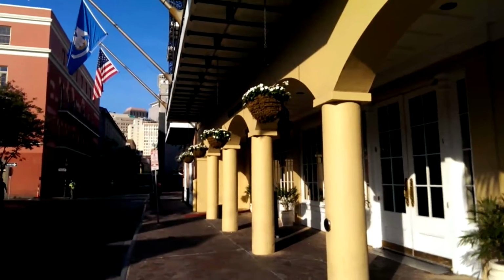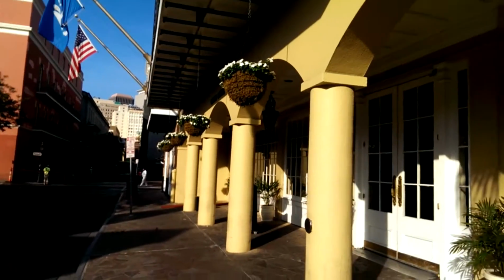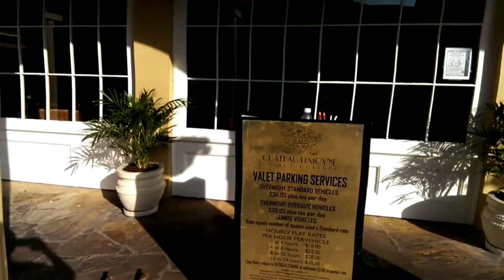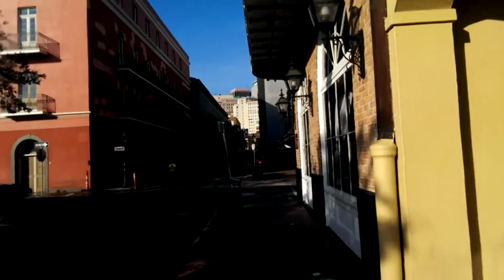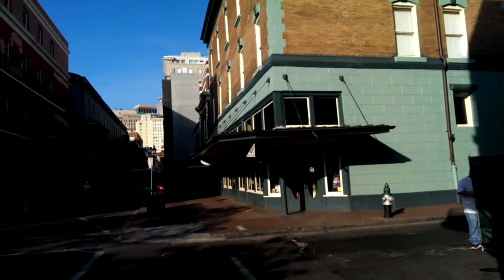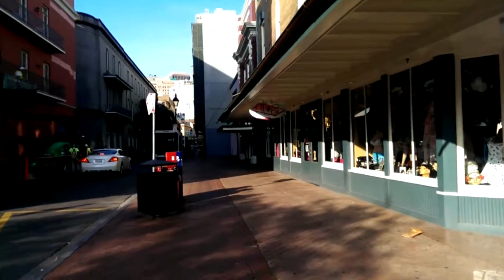So this is actually the other end of Dauphine, closer to the more business area, or actually closer to the central business district. Canal is right across the street. As you can see, as I stated earlier, there are a lot more hotels here. So this is Chateau Le Moyen, I might be pronouncing that wrong. And as we get closer to Canal Street, you'll see a lot more businesses. There's a boutique store there, and you're going to see pretty soon the Ritz-Carlton and Dini's Seafood, and down there is Bourbon Street. So we just took a quick walk.